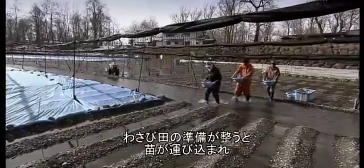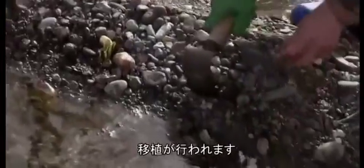With their unlikely beds finally prepared, the young wasabi are picked from the nursery, trimmed back to the root, and replanted.